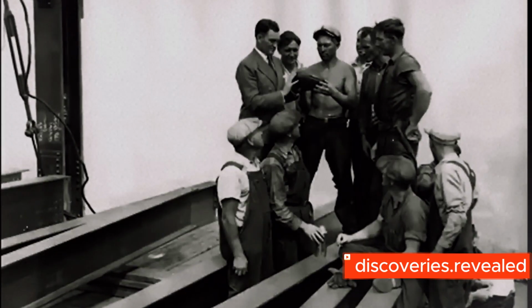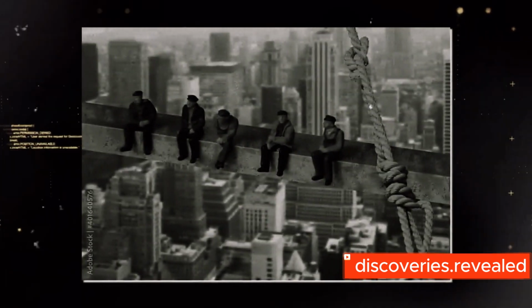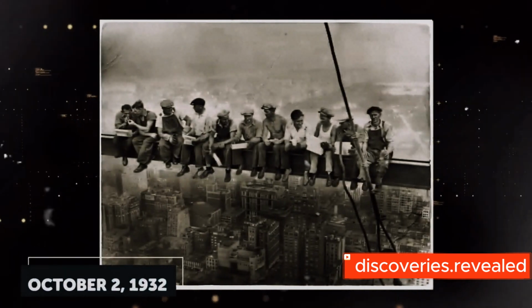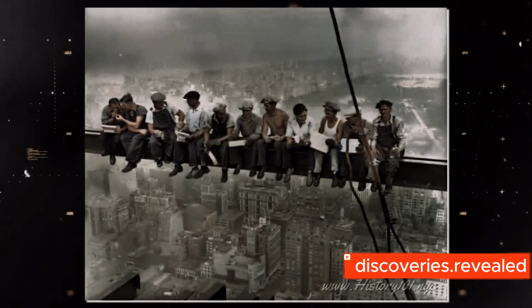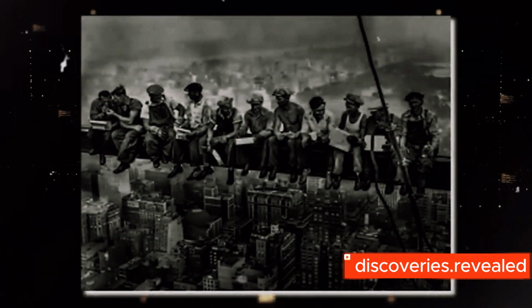Many claims have been made regarding the identities of the men in the photograph, but only a few have been definitively confirmed. The image was first published on October 2, 1932, in the Sunday supplement of the New York Herald Tribune with the caption, "Lunch atop a skyscraper."